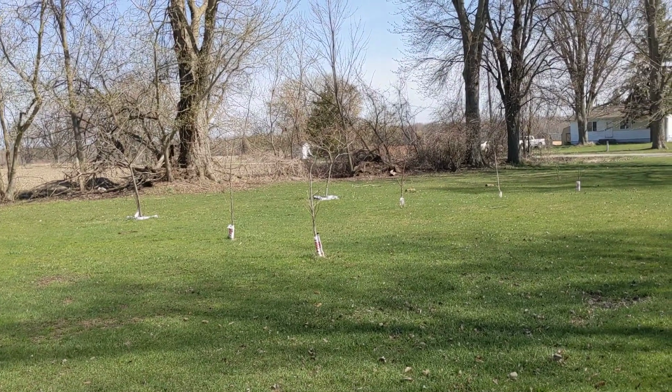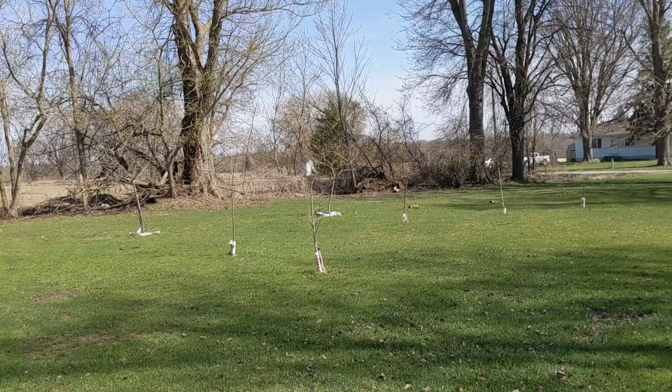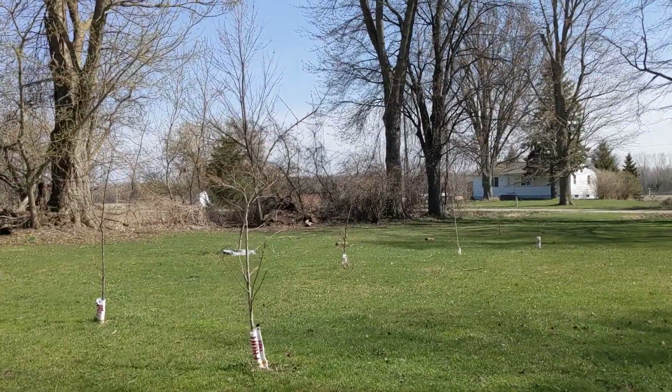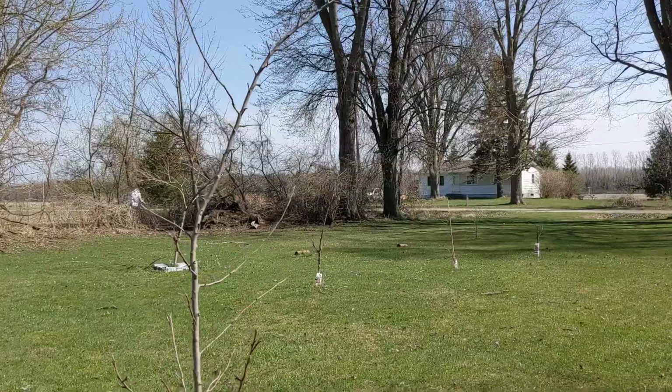Right, today I figured I'm going to come out and check my fruit trees and hope they made it through the winter. We had such a drought last year that I'm surprised anything lived. But let's go see what kind of signs of life we have.